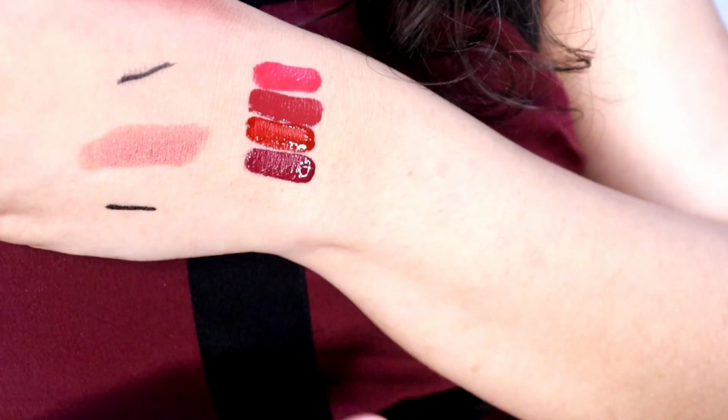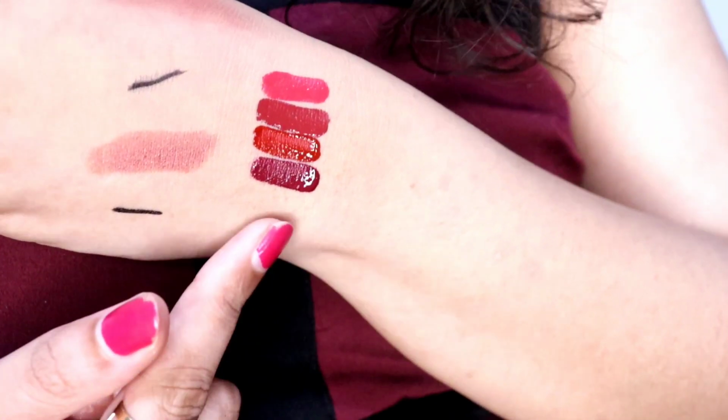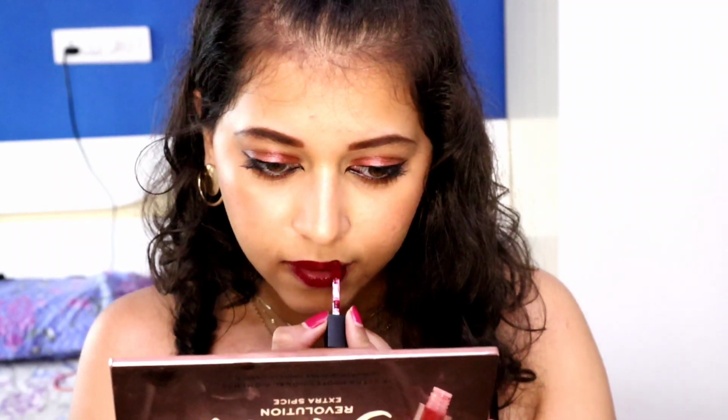I think the last one will go well with my top, so I think that's the one. Oh my god, I'm totally in love with this color. This is my type of color, so yeah. But it is a little drying if you apply it like I have, but I think if you apply some moisturizer beforehand, then you are good to go. And this is super pigmented, so it will stay on for a very long time. So yeah, I love this color. You know how much I love such dark shades. And it's going really well with my top, so huge thumbs up to this one.